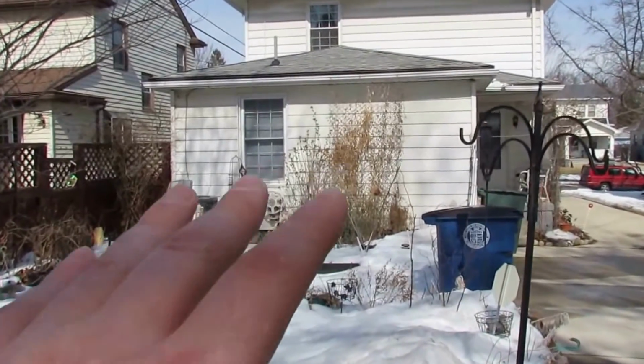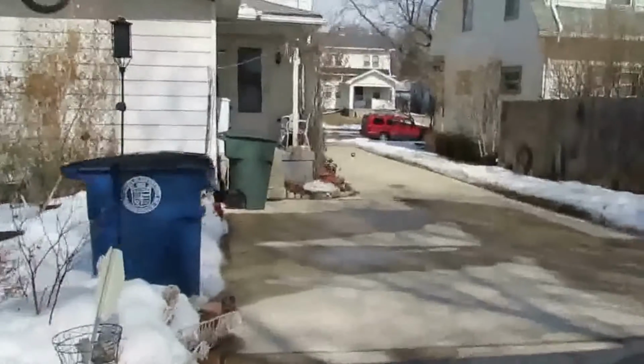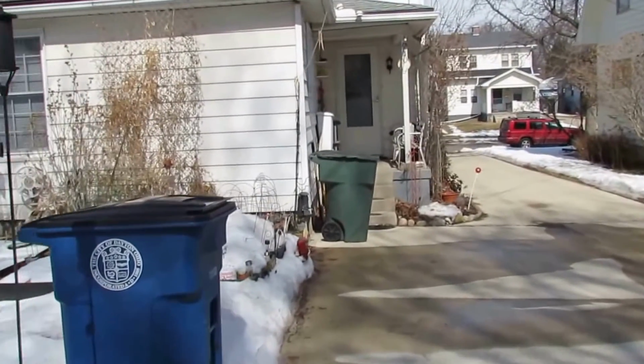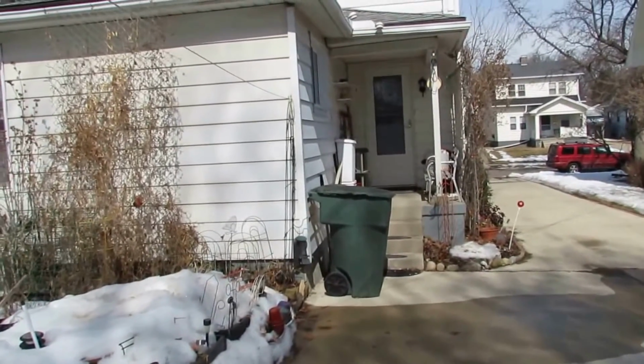The roof on the lower section here has been updated. We have a Trane furnace and air conditioner that have been updated. Great house, turnkey ready, price to sell. We're going to go inside and take a look.